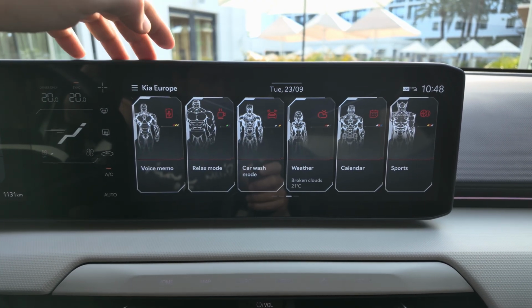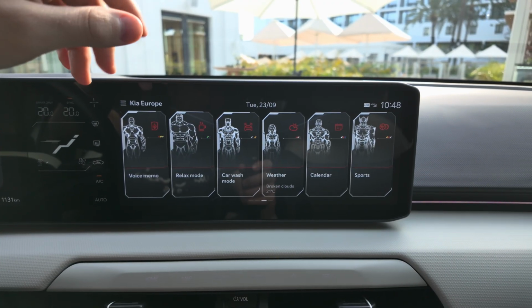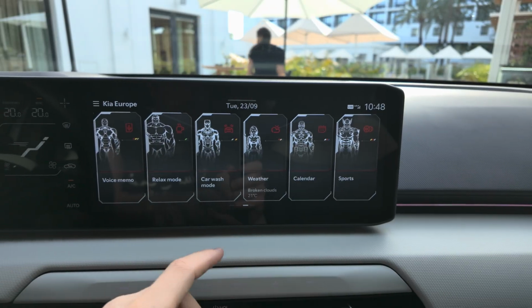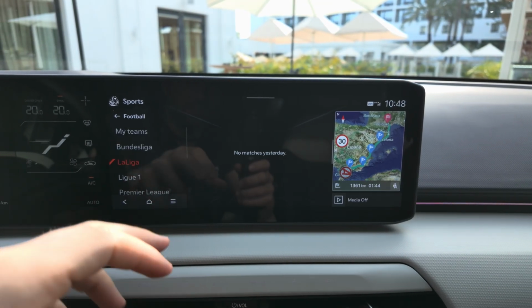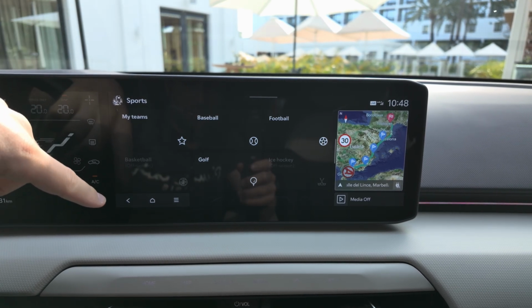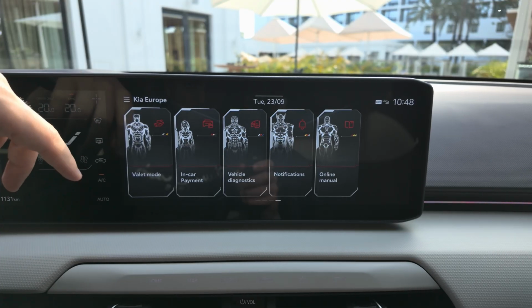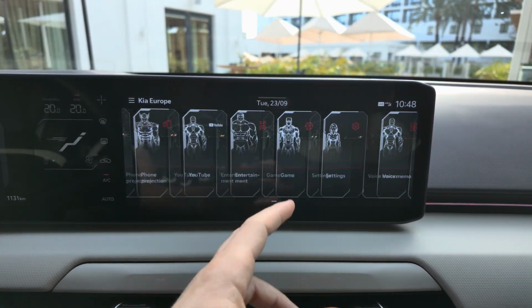And what else I want to show you? Relax mode. This is a new mode where the car goes into a relax position, the seats go back and so on, with ambient light and music, weather, calendar, sport with live scores. You can check out live scores like football, and you can see here the scores of the Bundesliga, for example. If you bet, that would be super useful. And then you have also in-car payment and all other settings. I'm not going to go into all those things.